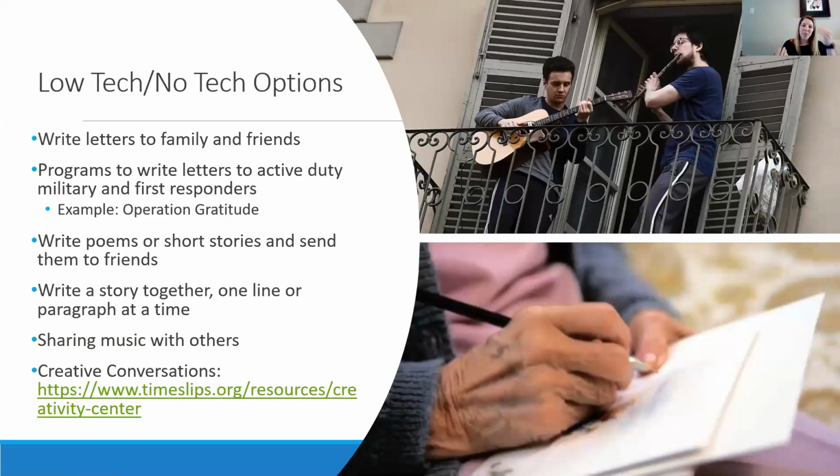And then also just low tech and no tech options, writing letters. There have been some programs that have come up of writing letters to other people as well. Operation Gratitude is one of them. Writing poems or short stories. We had a group of family members who've been writing a story together, one line at a time, through an email chain. They'd start a story and then send it on to the next person, who added a line or two and then sent it to the next person. They've been building this story over the past 8 months. I think they're at like page 36 or something. I'm looking forward to reading it. So some creative options there too.